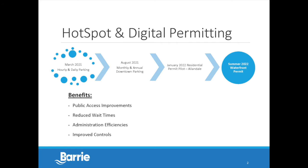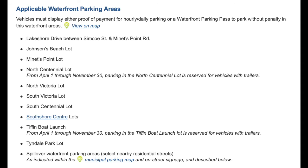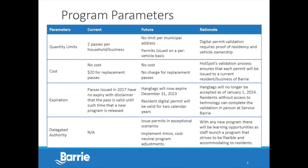For waterfront parking lots, Barrie is going to replace hand tags with digital parking permits via the Hotspot app. There are 10 parking lots where Barrie residents can park their vehicles for free. Once it is available, residents can get their vehicles registered online or using a Service Barrie location.